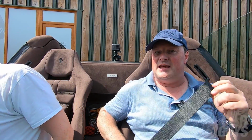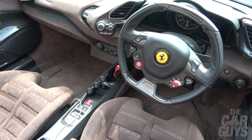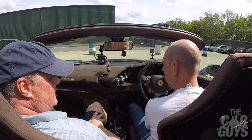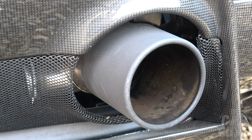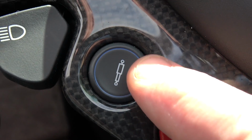Oh, behold the inner sanctum. Oh, brownness. It's very brown, isn't it? Very brown. Chocolatey. I feel like Willy Wonka. Bit of a start-up procedure you've got with this car. Right, okay. So, foot on the brake and then press the start button. Very noisy, isn't it? Yeah, then obviously auto, put it in manual mode. Turn off the stop-start button. Bumpy road if you want it.